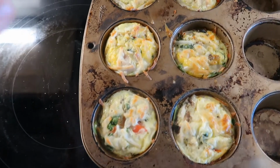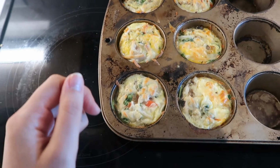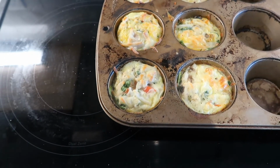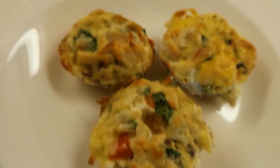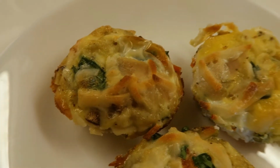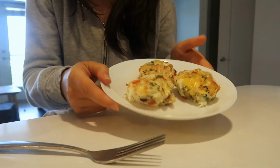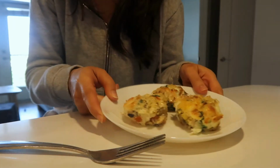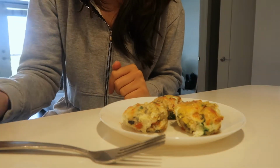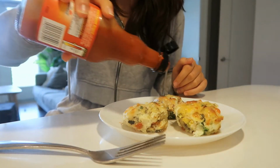Also, I'm very mad at myself right now because I forgot to spray the pan, so these are not going to come out very nicely. I'm so annoyed. Didn't turn out too bad because I used a spoon to like scoop under it and get as much as I could, so okay, it works. Now I'm gonna add some hot sauce, of course, to finish it off.